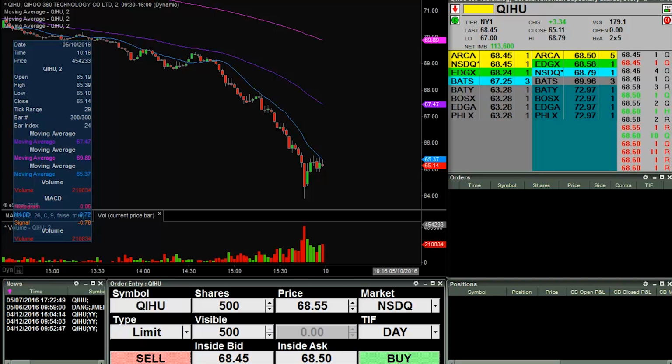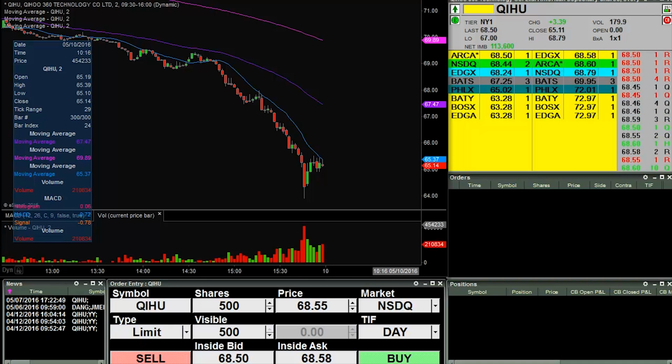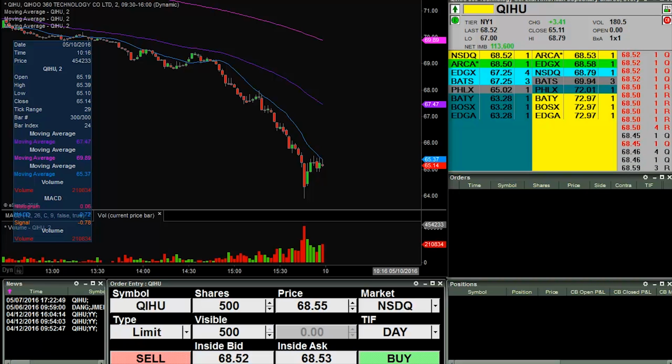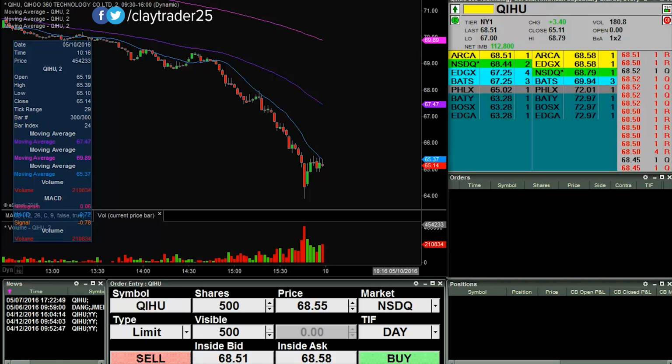This will be a live trade video where I try to capture some of my trades as they unfold live. Market opens up here in about 3 minutes. Right now I'm debating between whether I want to start watching QIHU out of the gates or SCTY. Right now I'm thinking QIHU, but I still have a few more minutes to change my mind, but that's kind of the current plan.